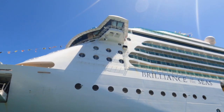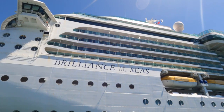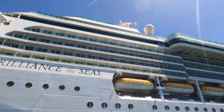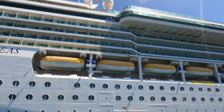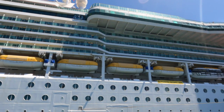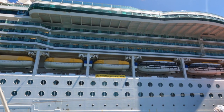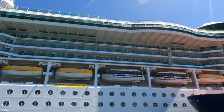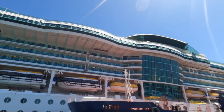Today, I'm in Sydney, Australia, fresh off the Brilliance of the Seas, a Royal Caribbean ship. I've been on a Trans-Pacific cruise that stopped in Sydney. I will be spending 24 hours here, and I'm ready to dive into the heart of this vibrant city and show you my whirlwind 24-hour solo adventure right here in Sydney, Australia.